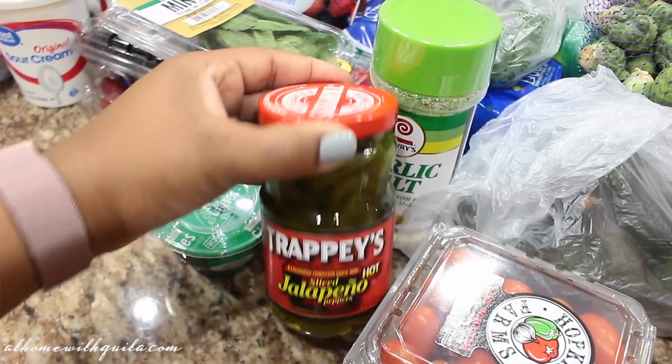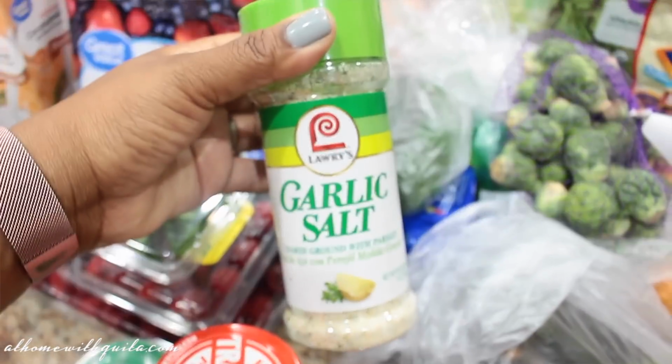Next, we got jalapenos. I also got fresh jalapenos. I love my garlic salt, y'all. It's the best.